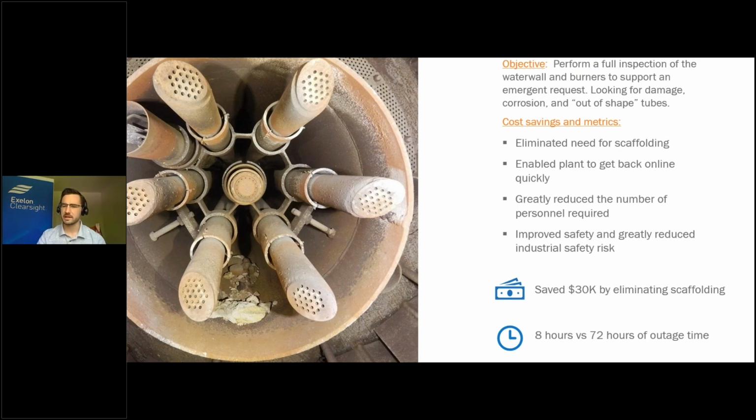And one qualitative benefit of this inspection, we actually did this during the COVID pandemic. So by reducing the amount of personnel from 8 between scaffolders and engineers down to 2 for our team, we're able to reduce the amount of personnel exposed to each other and employ best practices for social distancing, being that we were operating the drone remotely.